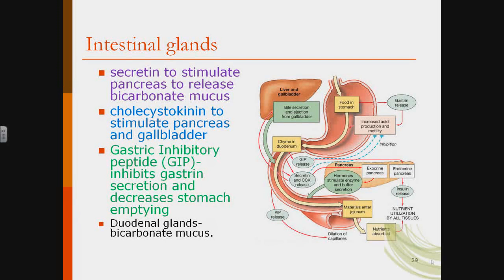Cholecystokinin is released by hormonal glands in the small intestine. Cholecystokinin is going to stimulate the pancreas to release digestive enzymes, and it also stimulates the gallbladder to release the stored bile. Gastric inhibitory peptide, also known as glucose-dependent insulinotropic peptide, will inhibit the release of gastrin secretion and decreases stomach emptying. So like I said before, it kind of slows things down.